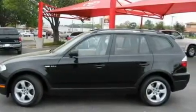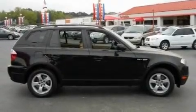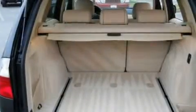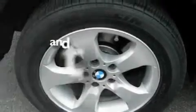Its top features include memory settings for the driver's seat's positions, so you can recall your favorite position with the push of one button, a sunroof with a sunshield, cruise control, a premium audio system, a leather-wrapped steering wheel, performance tires, heated washer fluid, adaptive brake lights, dual power seats, and this vehicle has fewer than 44,000 miles on the odometer.